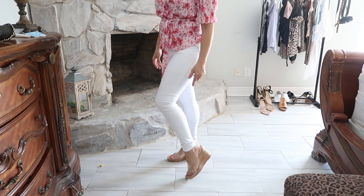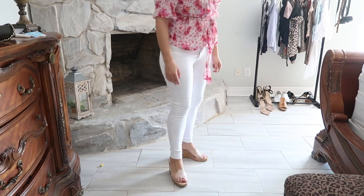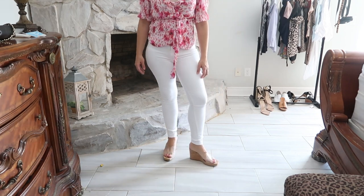And then for my shoes, these are from Jessica Simpson. They're the Darcy Wedge, I think, but I'll have them linked down below. I love these. They're pretty comfortable for a wedge, which are always comfortable, and they pretty much go with everything.